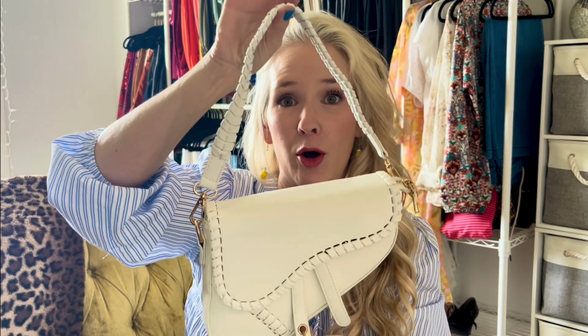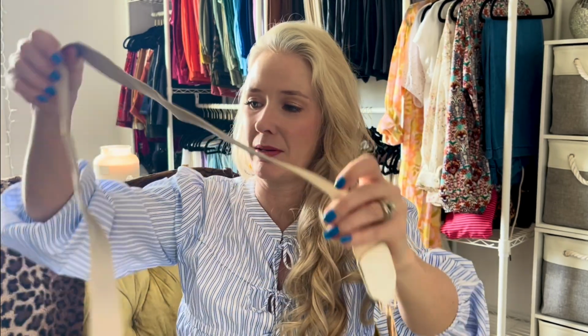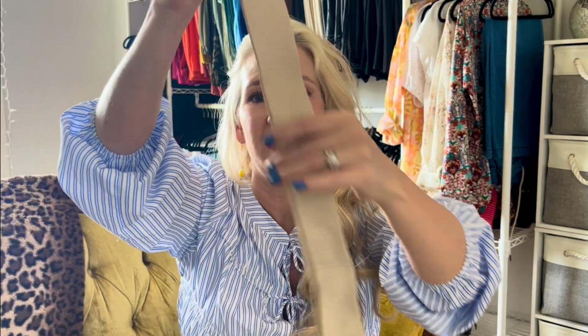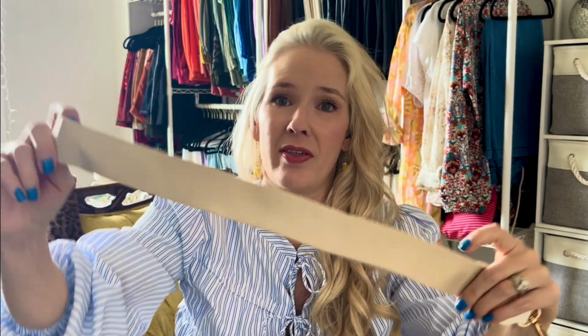I think this is something I could see myself wearing to a wedding, taking on vacation, a really elevated but fun white bag. This bag was from Amazon and it was $16.99. It also came with this beige strap, which is a little bit longer. I like that it had options. So you could also add this beige strap to it to give it a little bit of a different length. It gives it a little bit more casual look with the fabric strap as opposed to the braided strap that's a little bit more on the fancy side.